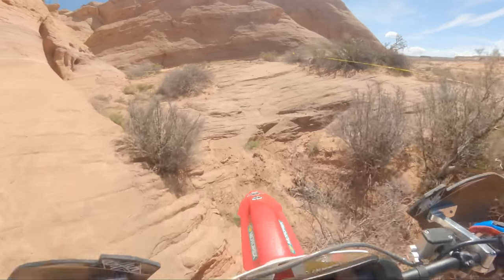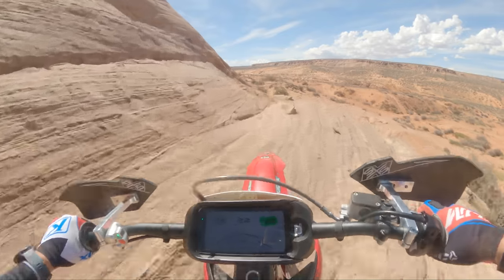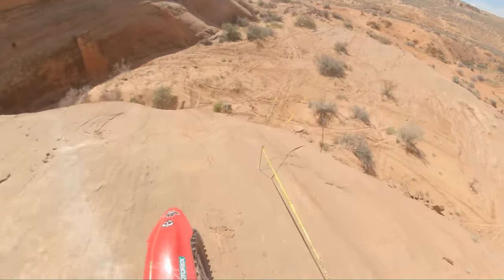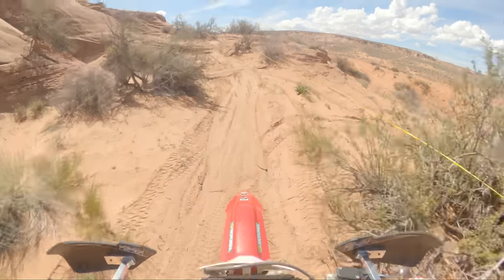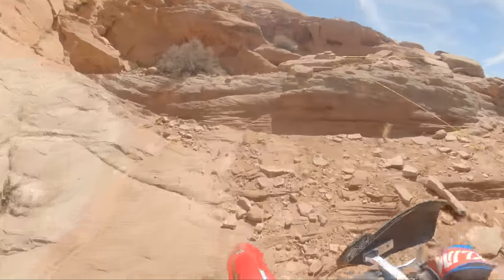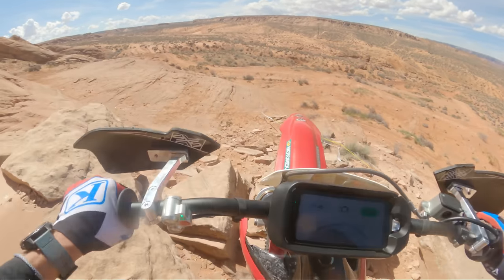Quick recovery for a little bit of arm pump. It's different when you only have your hands to hold on with. There's no clutch. It's all throttle control, which means you have to keep control of your wrist to manage the power. So if you're really far back, you've got to be holding your wrist. Man, it works pretty good though.